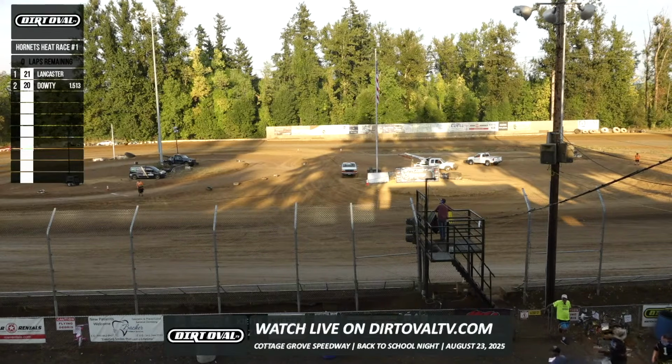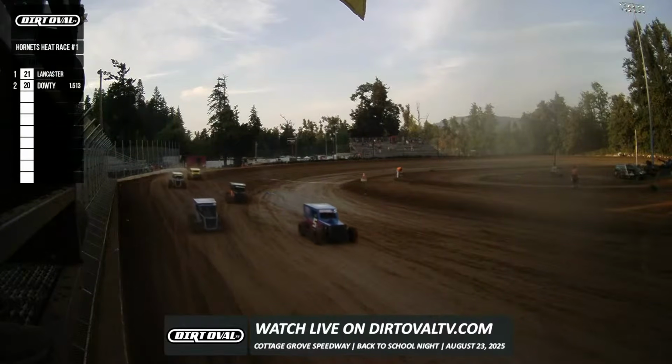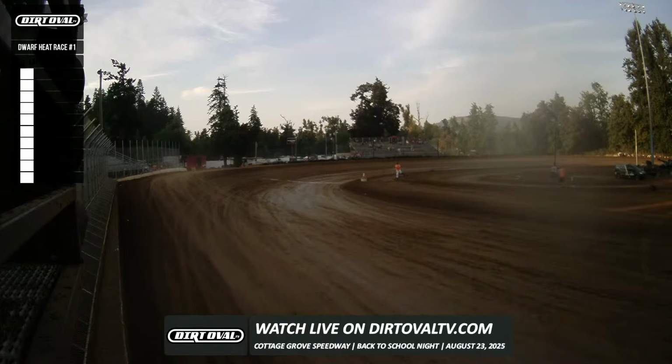Inside row number 1, it would be the 5S. Out of Grants Pass, the MRG Racing Motivated Customs, Travis Gurgel. To his outside, car number 55S. He is out of Central Point. LRC Dwarf Cars, Mr. G Racing Entrance, that is Colby Bergquist.